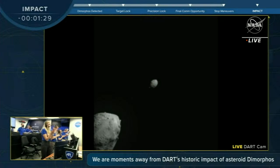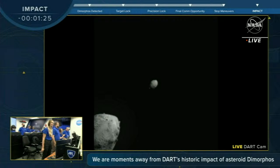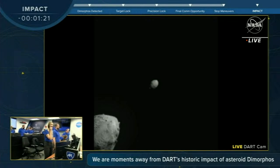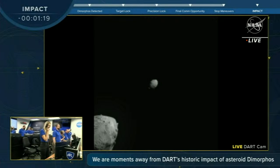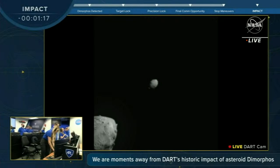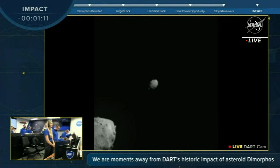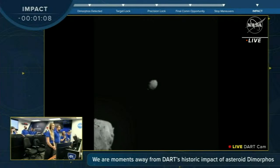All eyes on this event. Space telescopes, ground telescopes from every continent on Earth. All right, 2 minutes out. Does not look like one single rock to me. Oh boy, we're getting close. 14,000 miles per hour, Lori. 14,000 miles per hour.